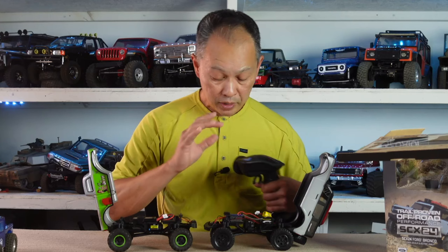And the third upgrade is a little servo. You could go with this one, Eco Power. There's another brand that most people are using. I'm forgetting it right now. But if you go with a smaller one, you have to get the aluminum servo mount from Samix as well.